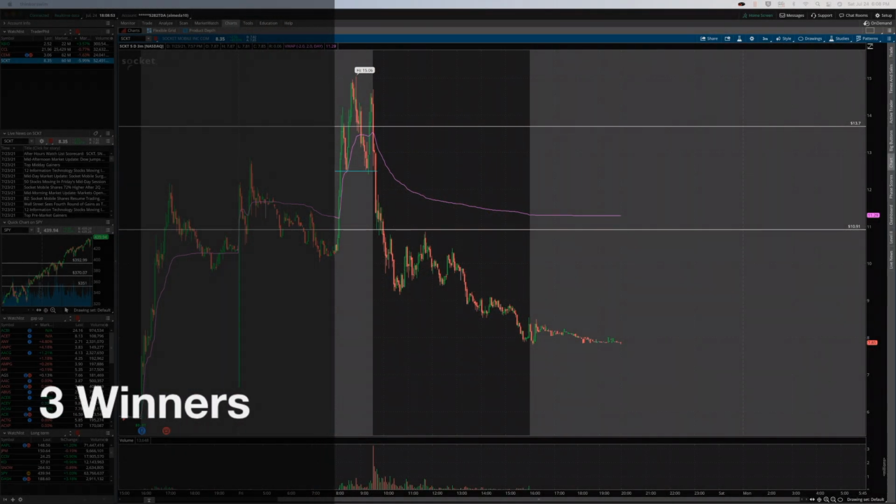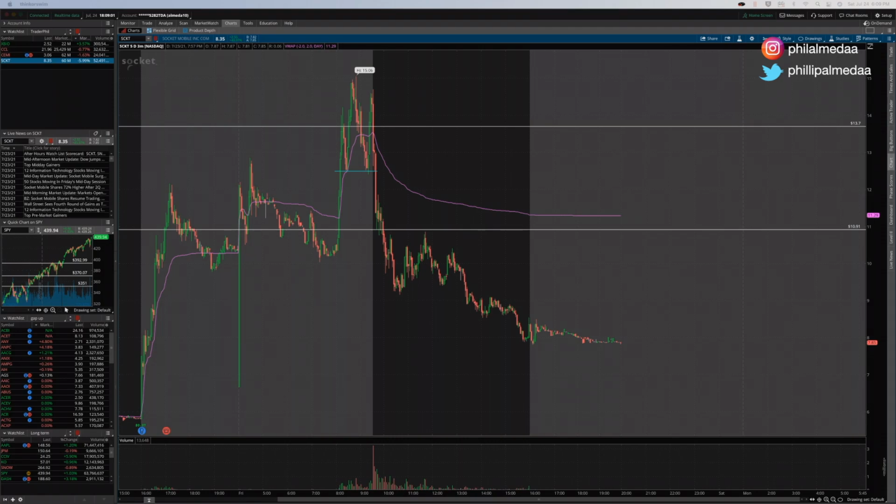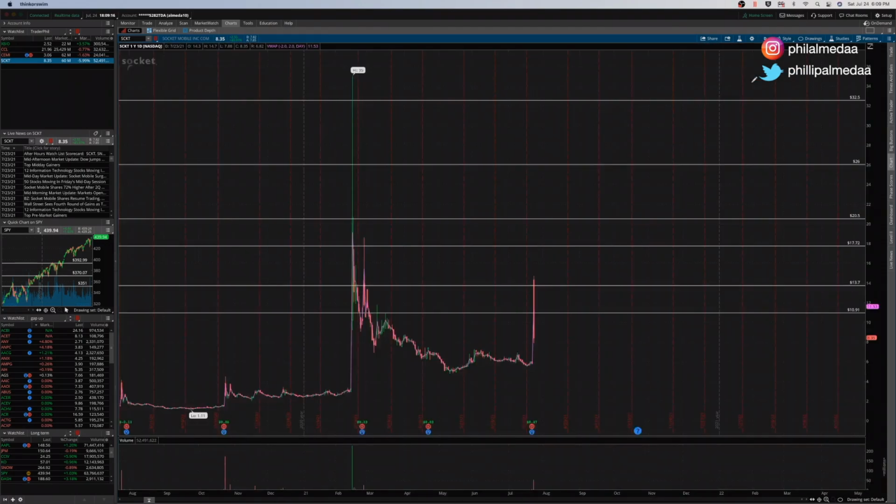We had three movers, three winners that I took this week, and they are XBIO, CEMI, and SCKT. So first we're going to start off with SCKT. SCKT earnings came out, and they had pretty good volume in the morning, but also what we look for is the daily chart before anything.